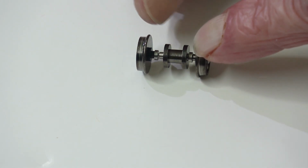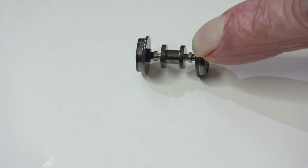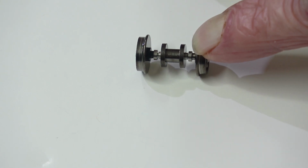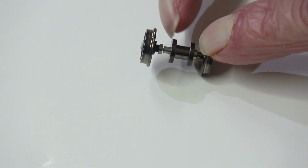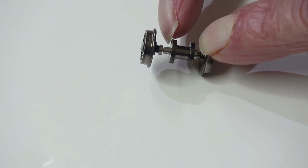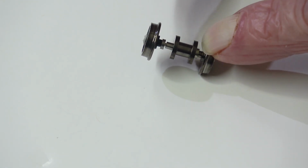You can see that there's a centre collar, which is a loose fit, and that is actually for picking up for the lighting. So with the insulated wheel sets, you just have to check which way around you're putting them, as to which way around the lighting connections are working. And inside that collar you've got an outer axle which clips onto the bogie. Then inside that there is a thinner axle too. So when it clips back into the bogie, it minimises resistance.